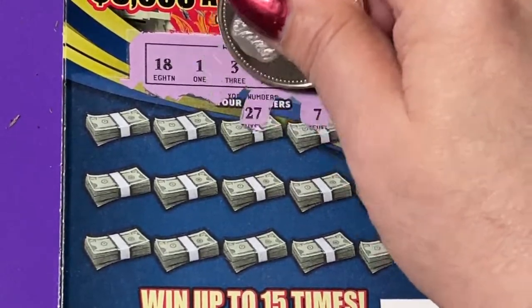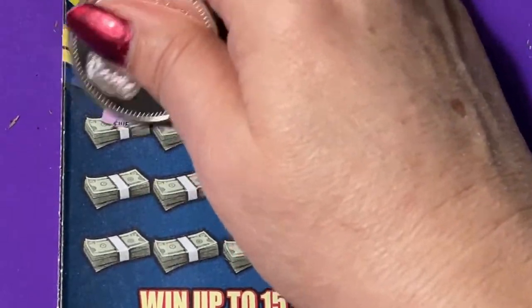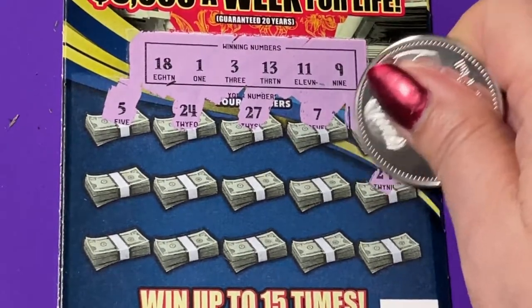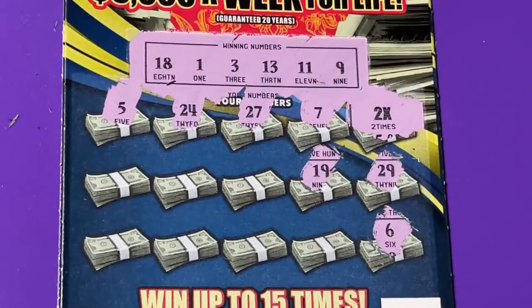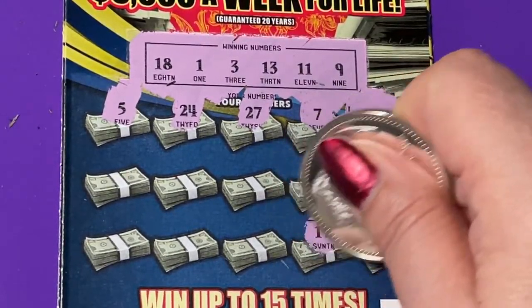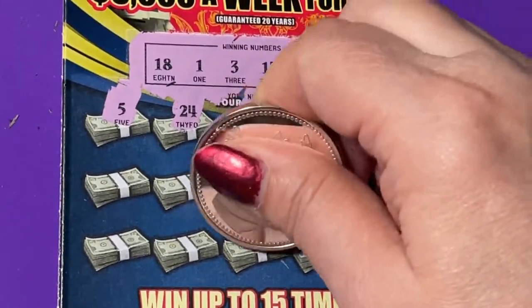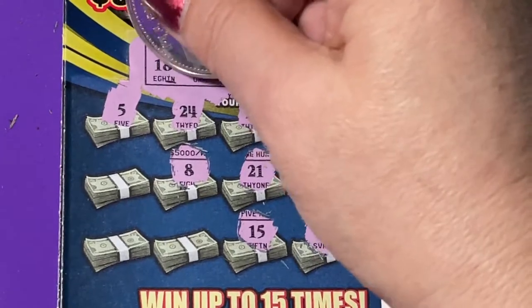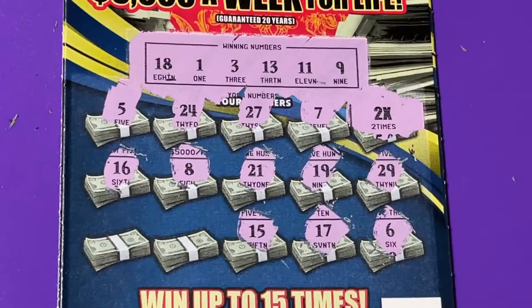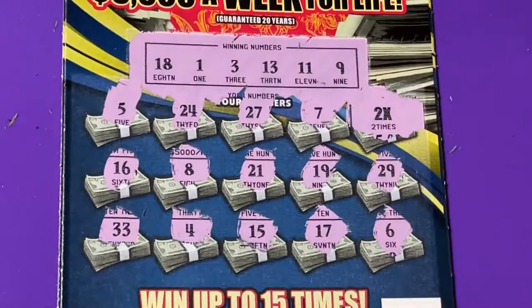Okay, a 7, a 27, 24, a 5, 29, a 6, a 19, we needed 18, 17, on the other side, 21, 15, an 8. Oh, I needed 18, not an 8 this time. 16, 33, and a 4. So all I see is the 2x.